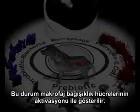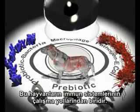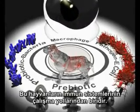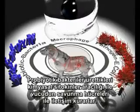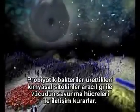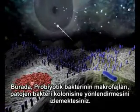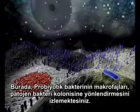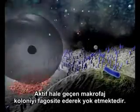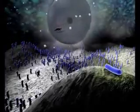A third mechanism of action is to enhance and regulate the immune system. This is demonstrated by the activation of a macrophage immune cell, just one of the ways the animal's immune system works. The probiotic bacteria is able to produce chemical cytokines as a means of communicating with immune cells of the body. Here it is telling the macrophage the location of a colony of pathogenic bacteria. The macrophage is then activated to engulf the colony and destroy it.